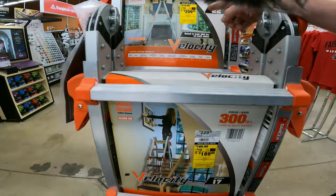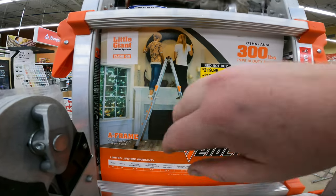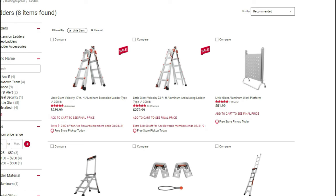We got $10 off the Velocity 300 pound Little Giant ladder. Sister, climb on, you can actually use both sides of this ladder. That's why I love it. Ace number 1838747.